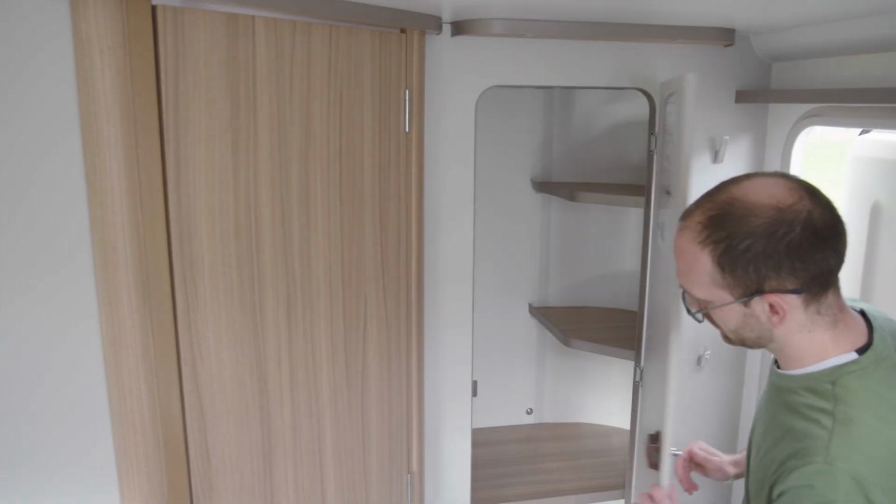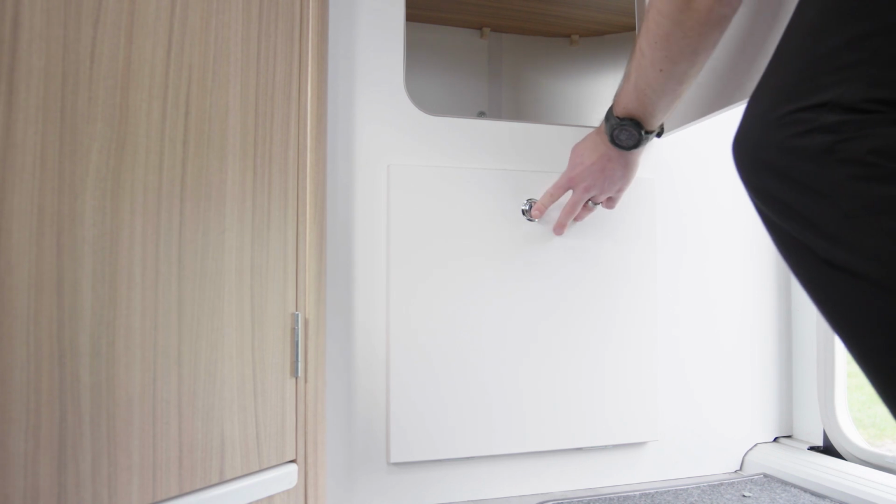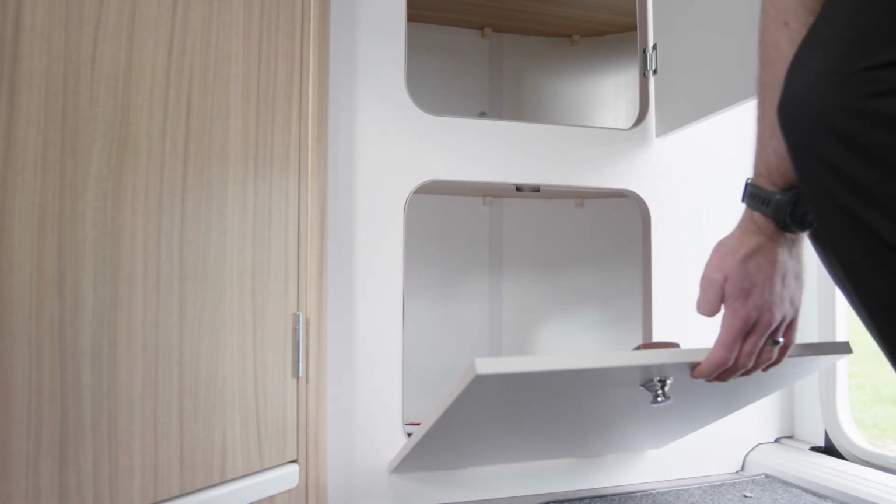The nearest corner to the front door is a cupboard that's great for hanging clothes. And there's a good little boot cupboard below to keep your muddy shoes separate, so there's no mud getting on your clothes.